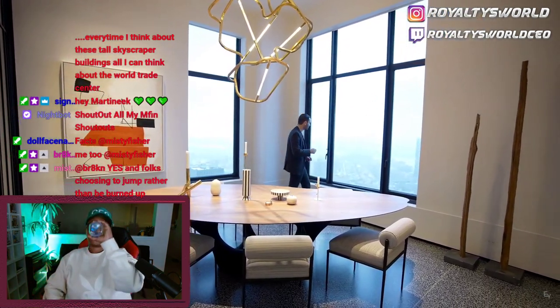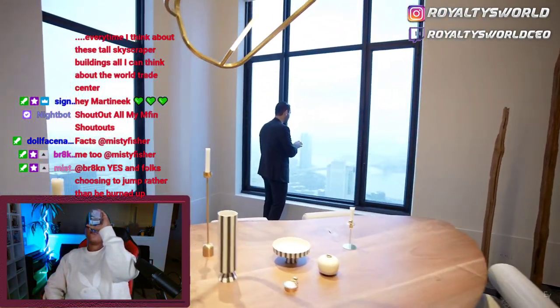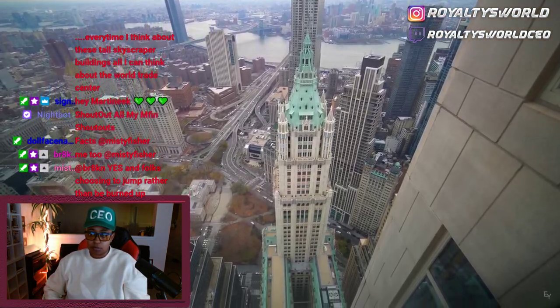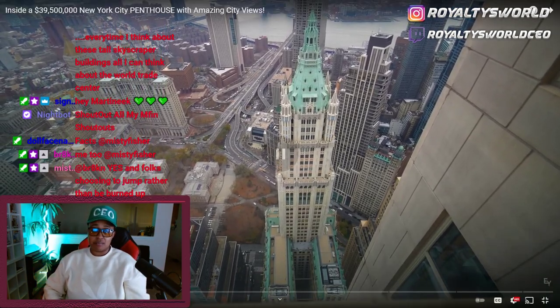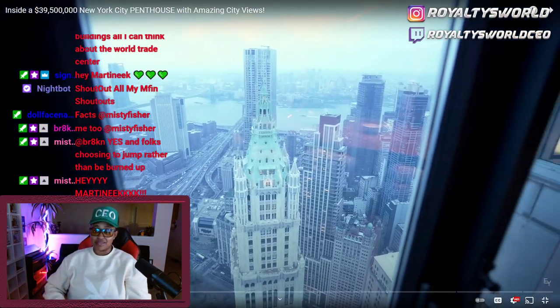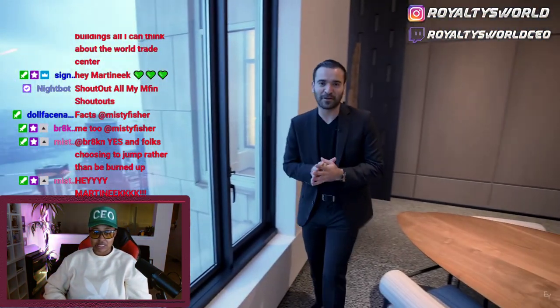And Mikey, let's get a close up. You can actually see the Woolworth Building from here as well. East River. I mean, even from your dining area, you get incredible views. That makes New York look good, but when you're down at the bottom, it just... Yeah, it's really, really nice. I know, these views are just simply incredible.